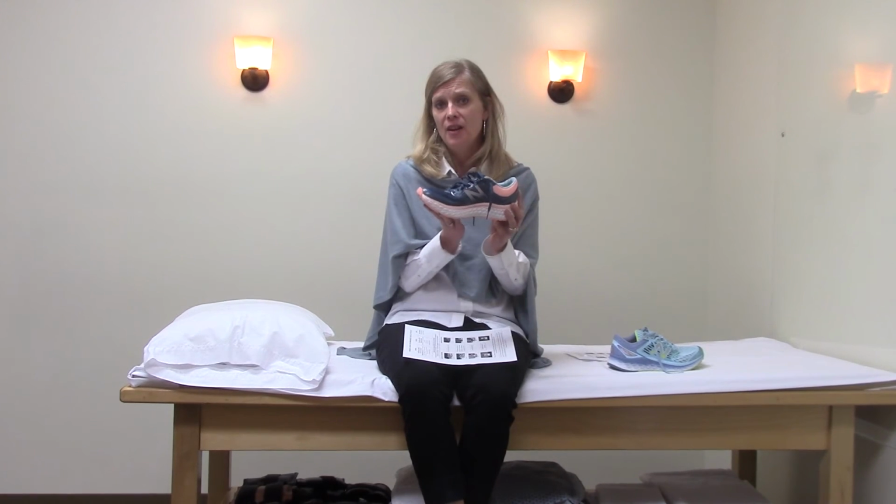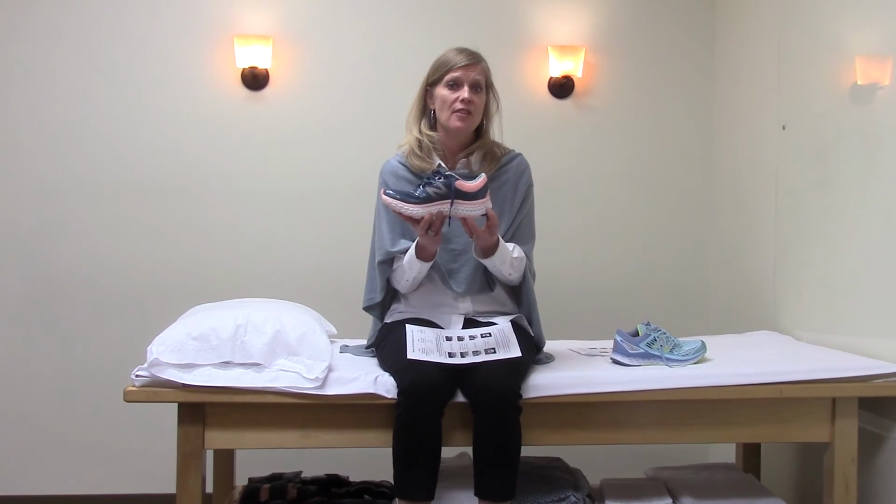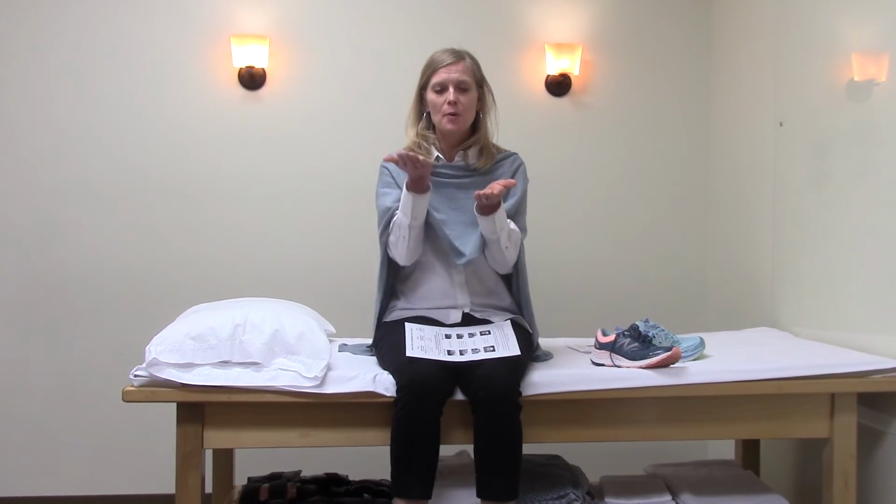All the other shoes on there, their heel's going to be slightly higher than the toe, and that's going to allow your patient to sense and feel their heel more. With the zero drop shoe, both the toe and the heel are level, and that may be challenging for some of your patients, so I would really caution you if you're using those with your patients. They are the Ultra Torin, the Ultra Paradigm, and the Ultra Provision.